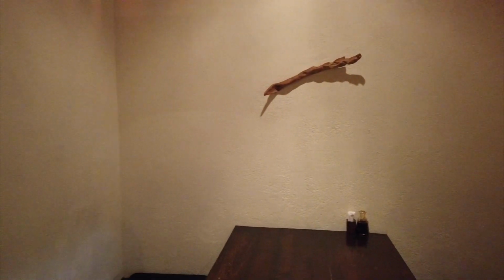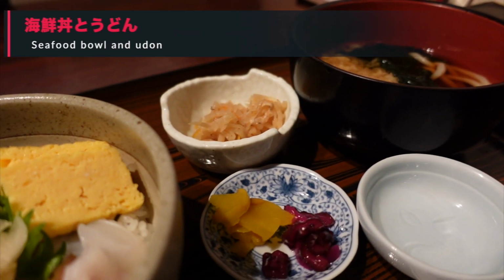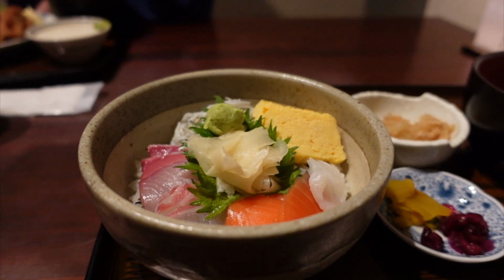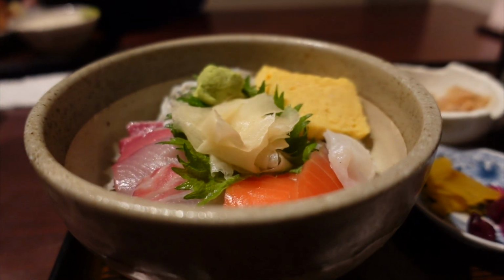There's only 6 items on the menu for lunch, and they're all under 1,000 yen. First, we're trying the seafood bowl and udon. The dish consists of various cuts of sashimi and eggs, with pickled ginger on top of a bed of rice. It also comes with a bowl of warm udon or soba.